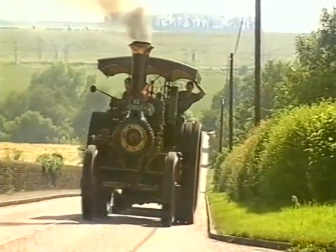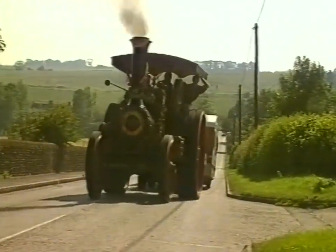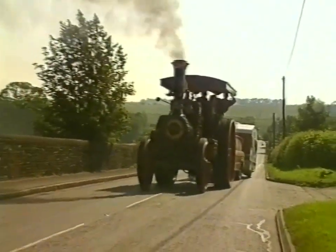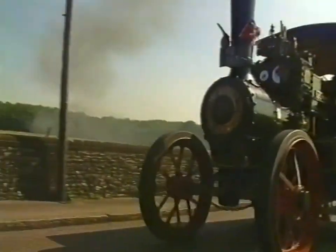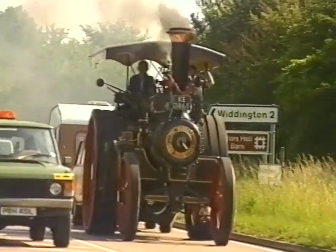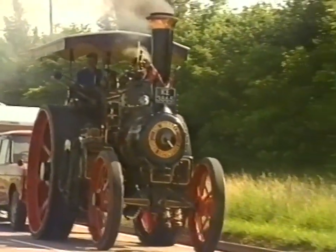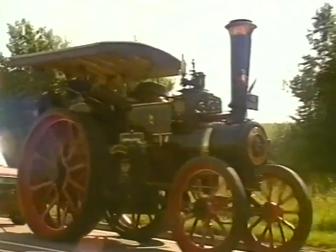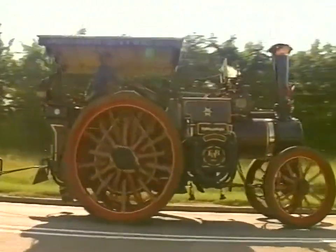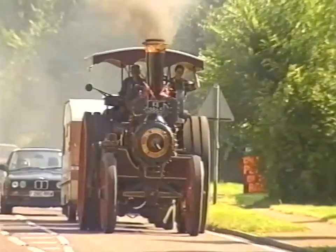It's always nice to see traction engines on the road. This Burrell, named the Duke of Kent, is being driven by the late Steve Neville on his last road run before he died. A keen preservationist was Steve, who drove traction engines on the road more than any other man in preservation.